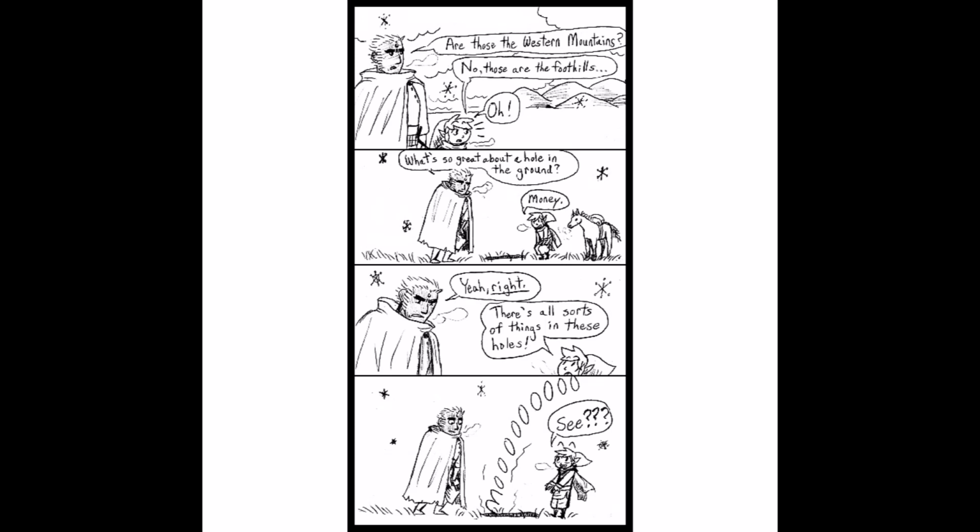Ah yes, chapter 2. It gets better, and it also gets worse, with the worst page in the entire comic in this chapter. I still love it though. The chapter, not the page.